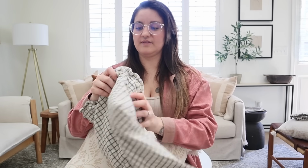So that meant that in this space, I needed to shop my own home, look in my decor closet, look at what I already had, and find some pieces that would work with the rest of what I had going on without me having to go out and purchase anything additional. So in my decor closet, I found a couple of things.